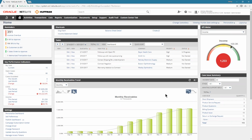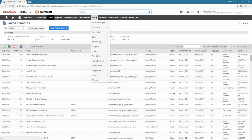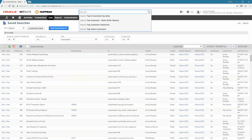A practical business case would be if I want everyone in my sales team to track the top industries that we sell to. So most organizations hopefully know the answer to this already, but we've created a saved search that displays that for us. So we'll go over to our list here. I'm going to go to search, and I'm going to go to my saved searches. And actually, I can even type it in the global search field here. So this would be top customers, top customer industries.